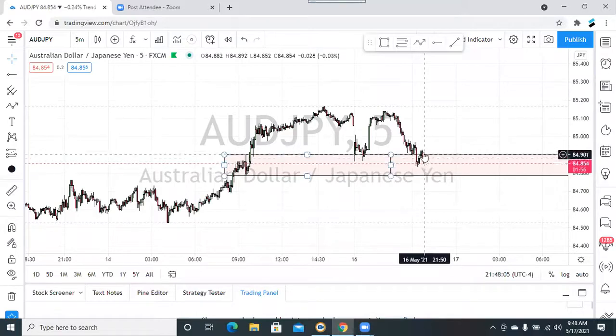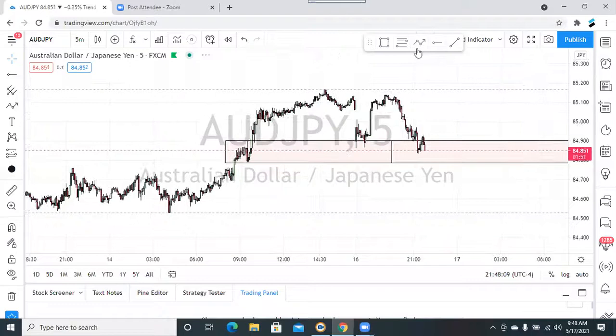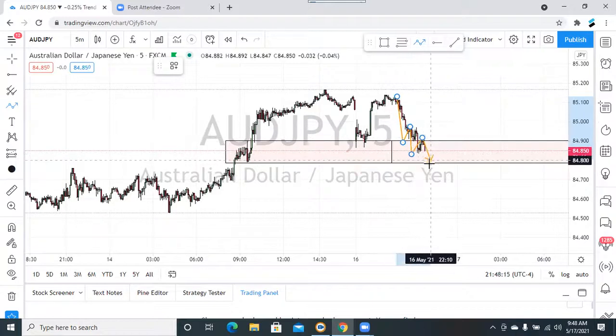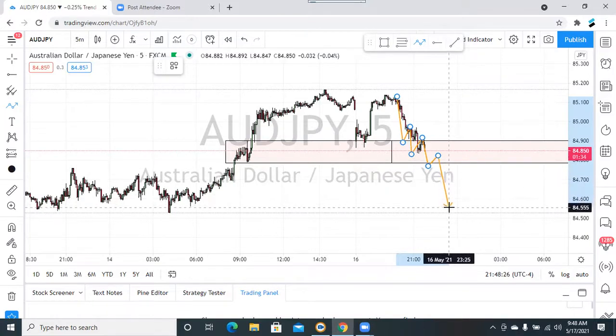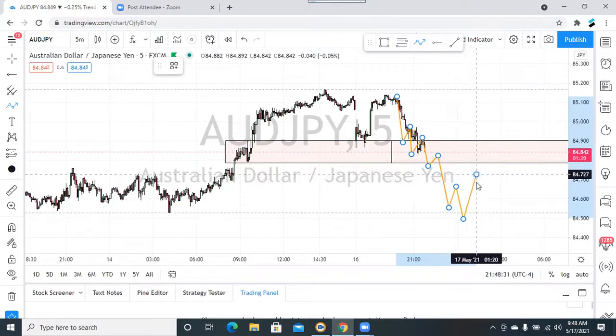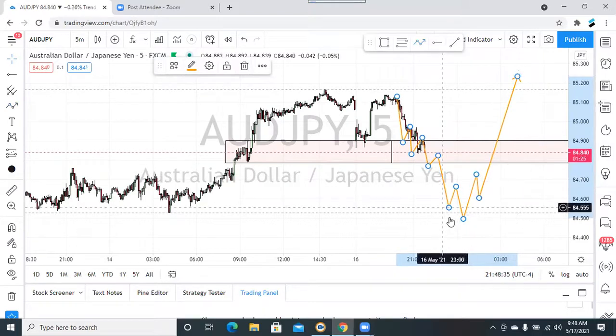Now, if the price continues to make a lower high, lower low, you see the price making lower high, lower low, lower high, lower low. If the market continues to make a lower high, lower low, it basically tells me that this market is not going to respect this level. So I'm not going to do anything. I'm going to wait for price to come down even lower to this level. Then I start to look for the reversal pattern I want to see. If I see that happen, I'll go long after I see this happen.